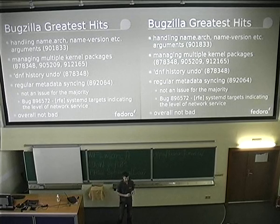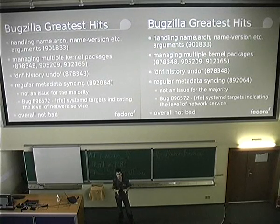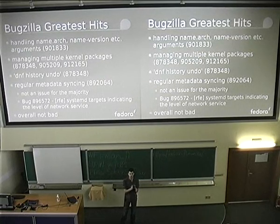The most serious bug there is at the moment is probably about managing multiple kernel packages. You see, YUM has this concept of being able to install several kernel versions next to each other, so you have maybe three or four, and then when you install the fifth one, the oldest non-running kernel is removed.